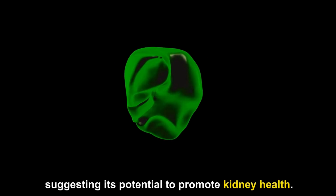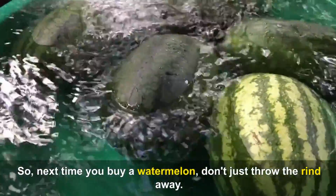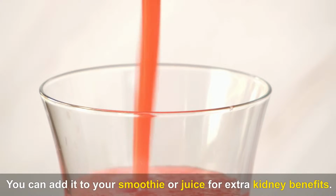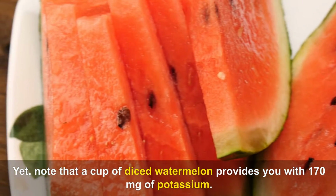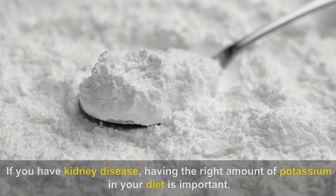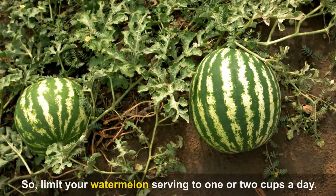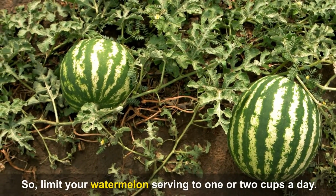So, next time you buy a watermelon, don't just throw the rind away. You can add it to your smoothie or juice for extra kidney benefits. Yet, note that a cup of diced watermelon provides you with 170 milligrams of potassium. If you have kidney disease, having the right amount of potassium in your diet is important. So, limit your watermelon serving to 1 or 2 cups a day.